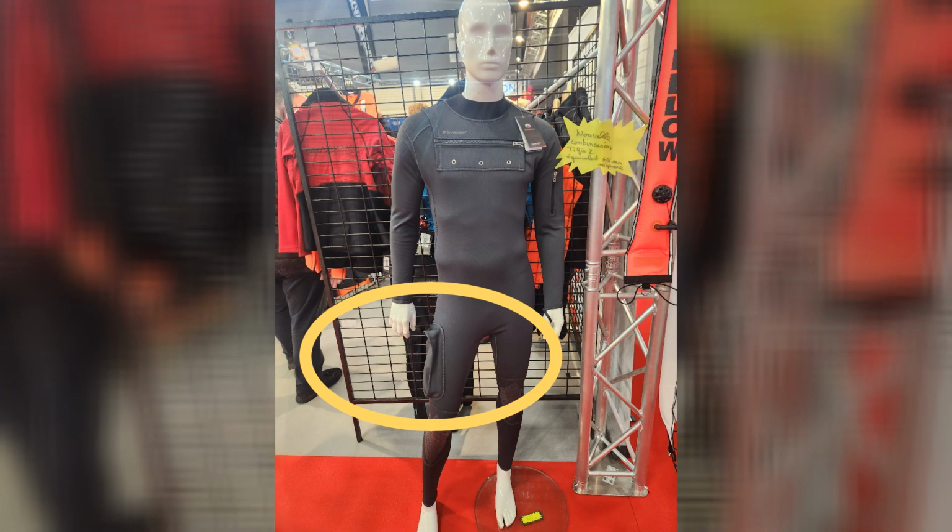I also love the fact that it feels like a 5 mil, and it has an integrated pocket like a semi-dry or a dry suit usually has, and it's a wetsuit. So intriguing, interesting. Definitely put a pin in that.